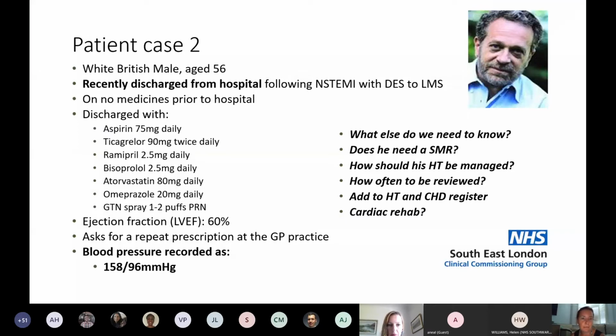Why wasn't this high blood pressure picked up before he had his MI? Does he need a structured medication review? How should we manage his hypertension now? How often should we be seeing this patient? We need to make sure that the practice knows about this patient and is on the hypertension and CHD register. And we also need to discuss cardiac rehab with the patient, because that's a very good way of the patient learning about lifestyle, medicines, and how to cope following his MI.